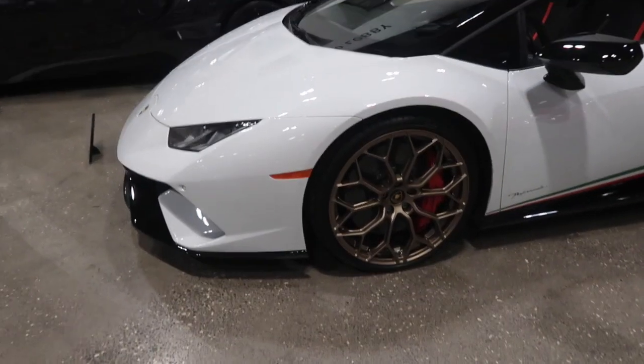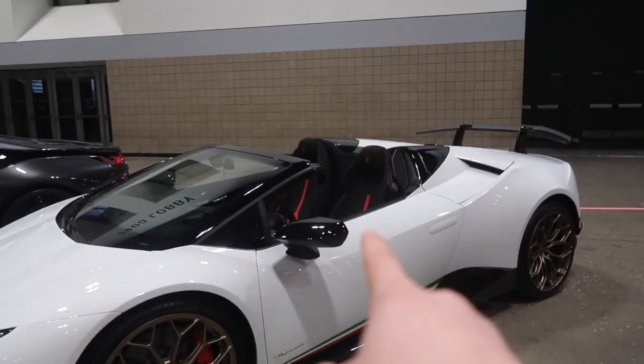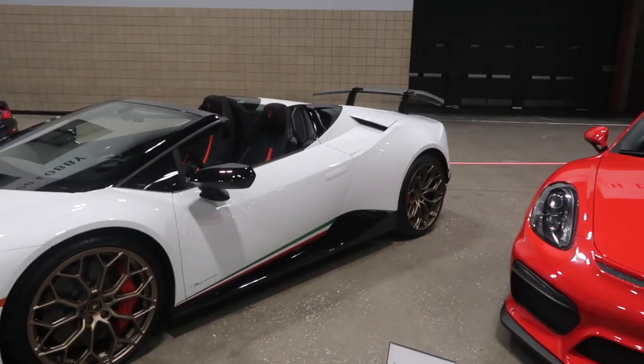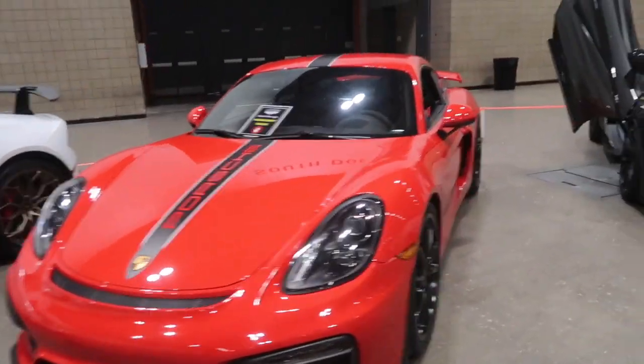Oh my god. I kind of like that gold, but not. It's got really soft leather. Or that's like furry, lint. Furry leather, I don't know what to call it. Another Porsche, GT4 Porsche.